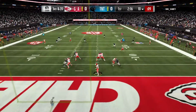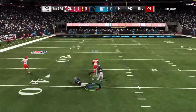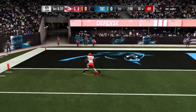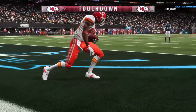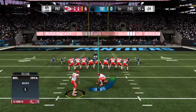From the shotgun, it's Young. He's going to fire one deep, middle of the field. And got his man, complete. And all the way in for a Kansas City touchdown. As his guys are in for 6. And the Chiefs are going to take a first-quarter lead.